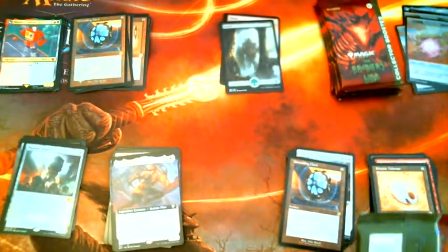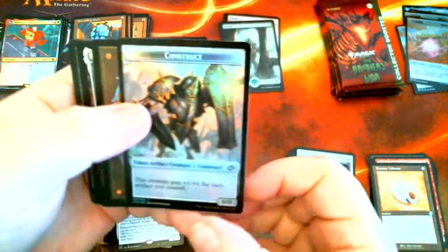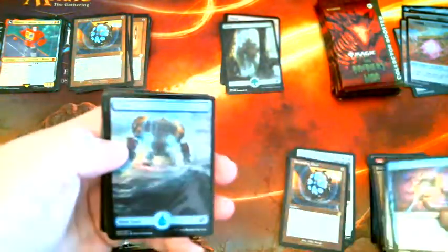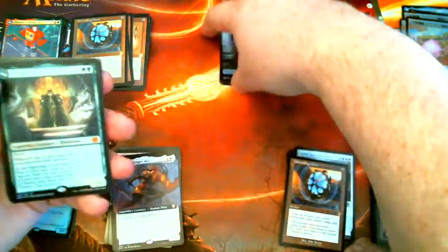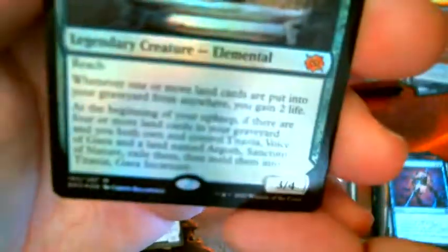Alright. 5 packs left. There's a Construct and Power Stone for our tokens. Foil Island. Titania, Voice of Gaia. Very nice. She is 1 colorless and 2 green, and she's a 3/4 with reach.